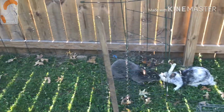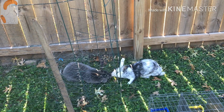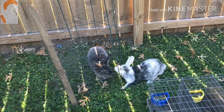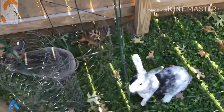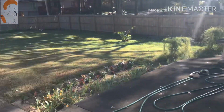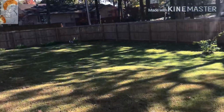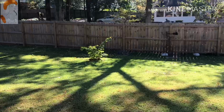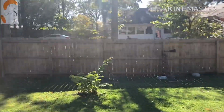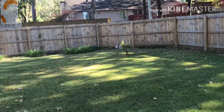Be good. No fighting. Good girls. No fighting. Hey. No fighting. I went inside for a few minutes. And of course my big girls have pushed their end of the pen down, which also let Harlequin out. But Darkness is still separated. He's in his own little world over there. I think we're okay. But these girls are having fun running around.